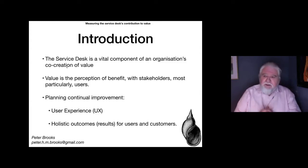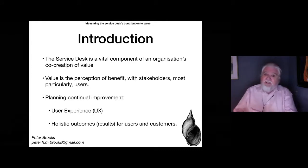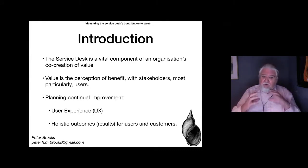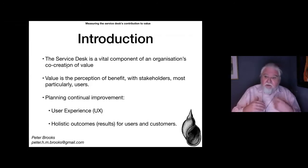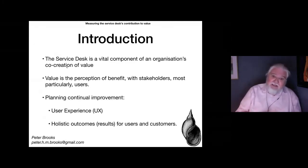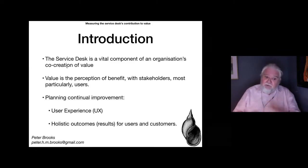As far as most users are concerned, they only really have two interactions with a service provider organization. One is using a service, and the other is contacting the service desk. So the view, the understanding, the experience that the users get using the service desk is crucial for them to have a view of the value of your organization. Value is the perception of benefit that all stakeholders have. But for the service desk, the stakeholders who are most concerned are, of course, the users. Now, if they do not have a good experience with the service desk, they will not perceive their service having the same value as if they do have a good experience.